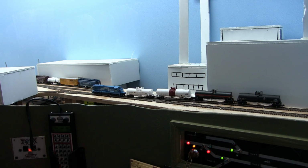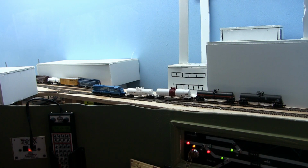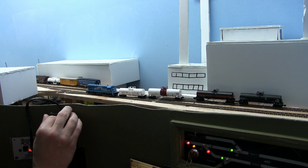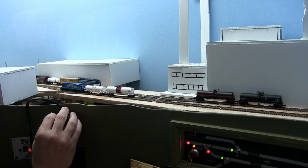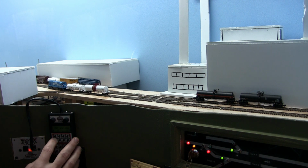Good right there. Let's set a handbrake. Alright, conductor's going to uncouple. 1918, back up 2 car lengths. Conductor's riding on the tank. Alright, brakeman's going to operate the turnout.